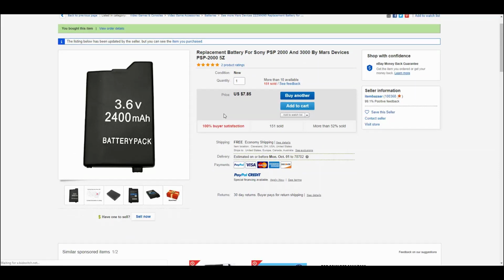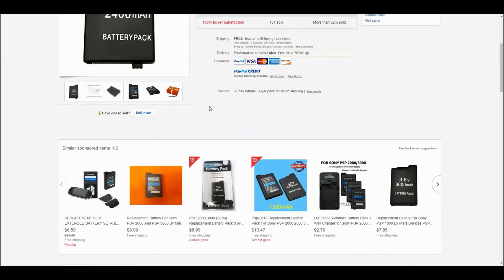So while shopping for everything, I did look for one of the batteries. As we kind of mentioned, the auction that we bought the PSP from is missing a battery, which is also another reason why it's so much cheaper than all the other ones. And we can see here that this is just a standard battery. It is one of the third-party ones. You kind of take a roll of the dice on these. This one should be working pretty well. It's only $7.85, free shipping once again.